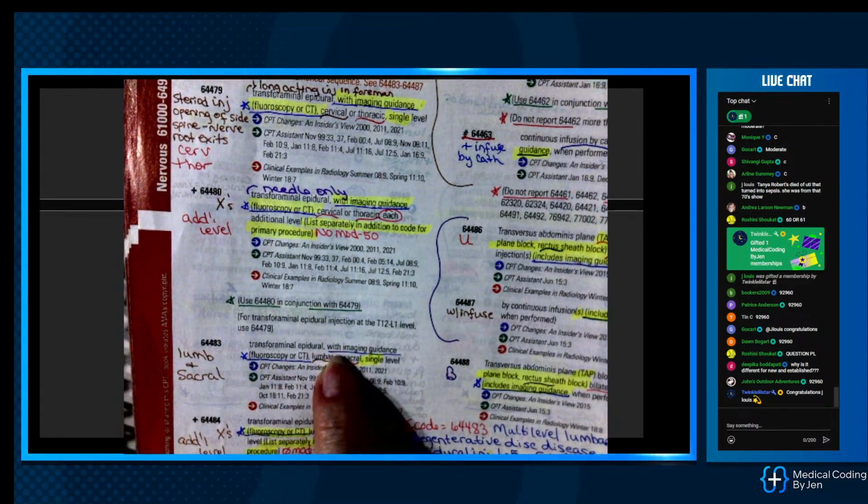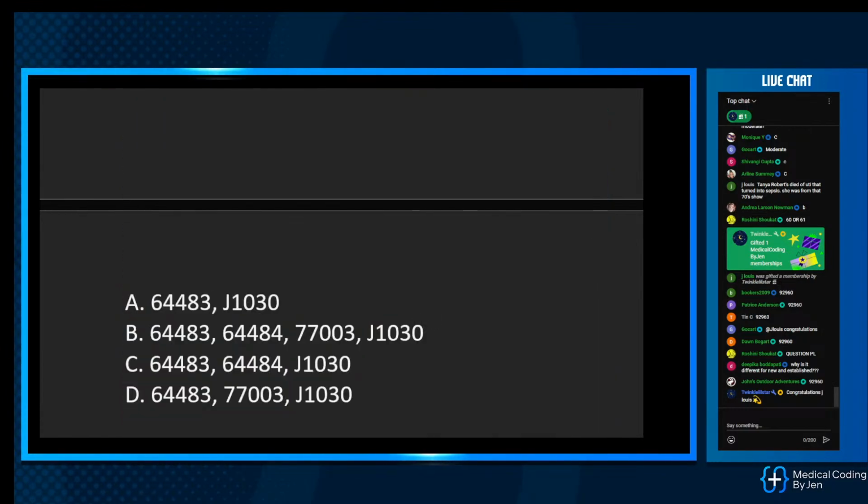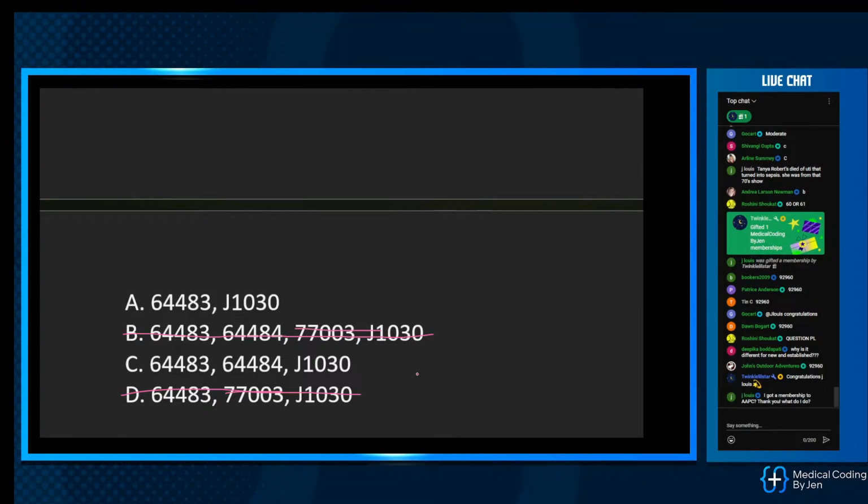this one already includes our imaging guidance of fluoroscope and CT. So you know right away with this code, based off that descriptor, you're not going to be adding any radiology codes. So any answers with that in it, you could get rid of just by looking at the descriptor. So now all you need to know is, did we have an additional level or not? Because the 83 is single, and this is for each additional afterwards. So how many did we do? One level or more?